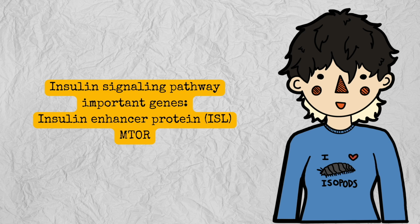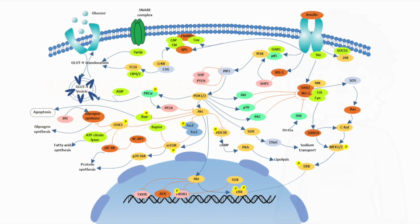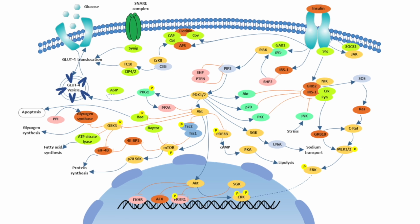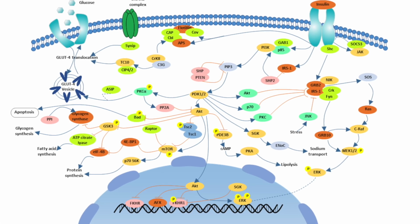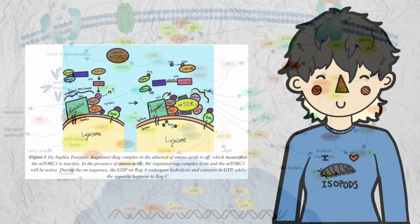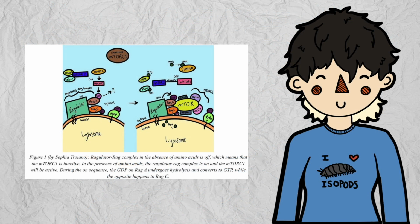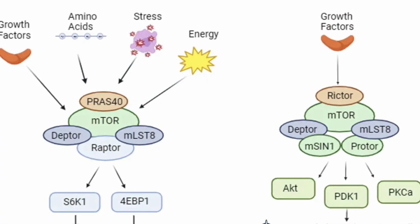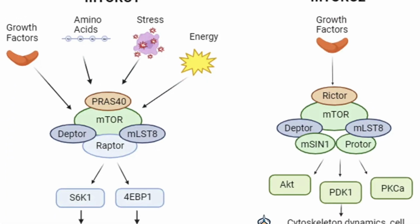An increase in growth hormone can lead to linear growth and therefore giganticism. The insulin signaling pathway genes were identified to be tightly associated with body size evolution. Two specific genes stand out in this pathway, ISL and mTOR. ISL is involved in insulin secretion, metabolism, and mediates glycolysis. mTOR is the core gene of the mTOR signaling pathway, which plays an important part in growth regulation. It controls cell growth and metabolism in response to nutrients, growth factors, and cellular energy.